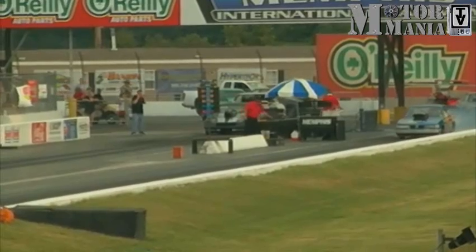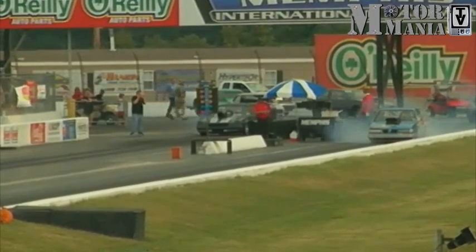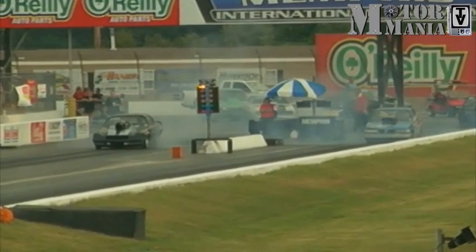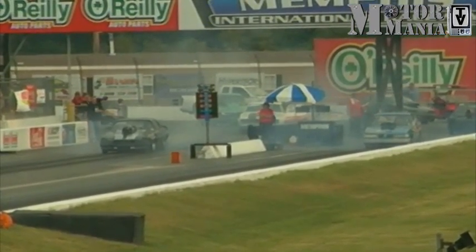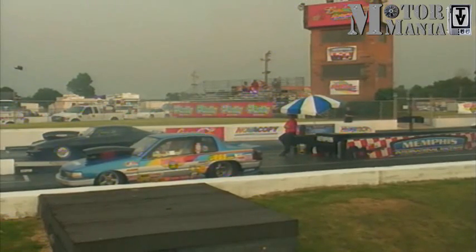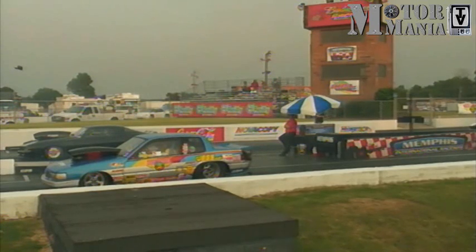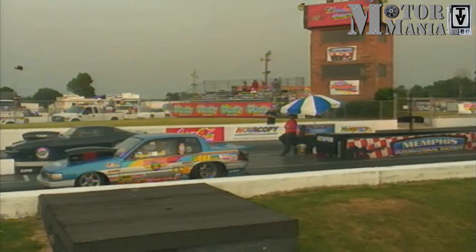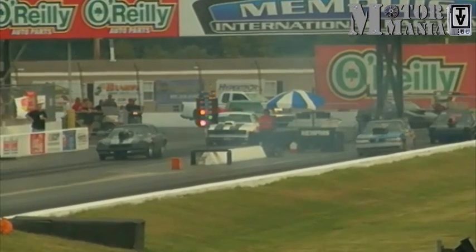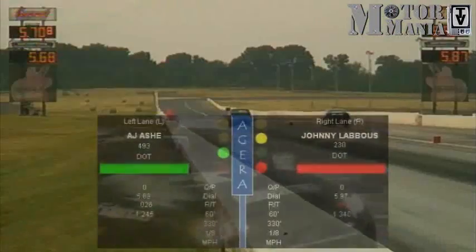A.J. Ash in the left lane, dialed a 568. Got Johnny LaBousse Sr. over here in the right-hand lane, dialed a 587. First pair out in the big race tonight. Both of them stage. Here comes the tree down. Red light start for Johnny LaBousse, giving the automatic winner over to A.J. Ash. 23.